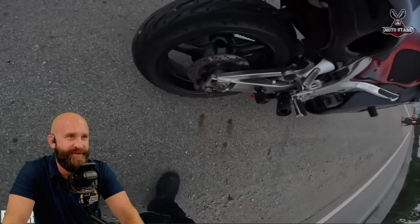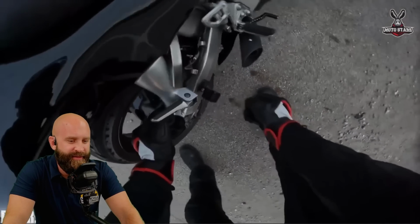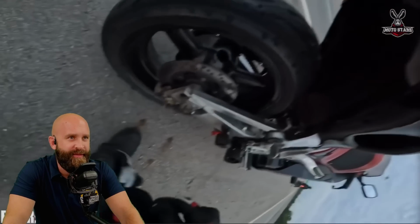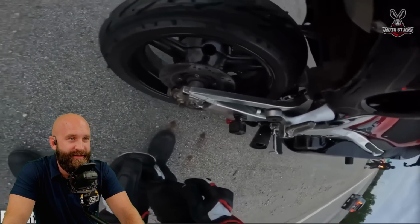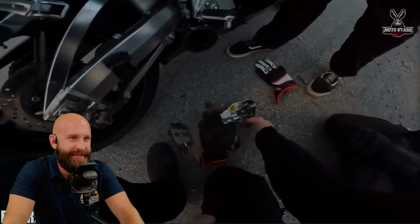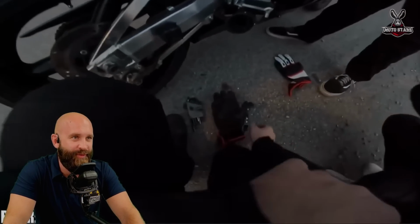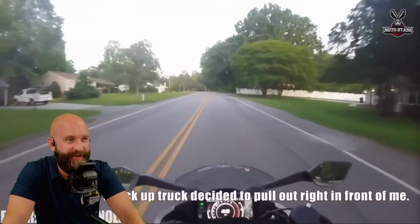Yeah, that tire's destroyed. Oh my god. It's my license plate again, dude. Again? Look at that thing. Yeah, all that tire is ripped off. You're gonna have to get a whole new rear tire on that one.